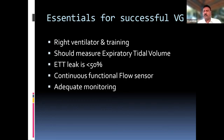I think that is very, very important, that you have the right ventilator. So if you are planning to buy a volume target ventilator for your unit, please ask the manufacturer: is it measuring the expired tidal volume? Does it account for the leak compensation? Does it have a safety point wherever there is a sudden increase in the tidal volume? There should be safety measures, because let's say the child suddenly coughs. There could be a sudden very high tidal volume. Does the ventilator have a safety mechanism to handle it?